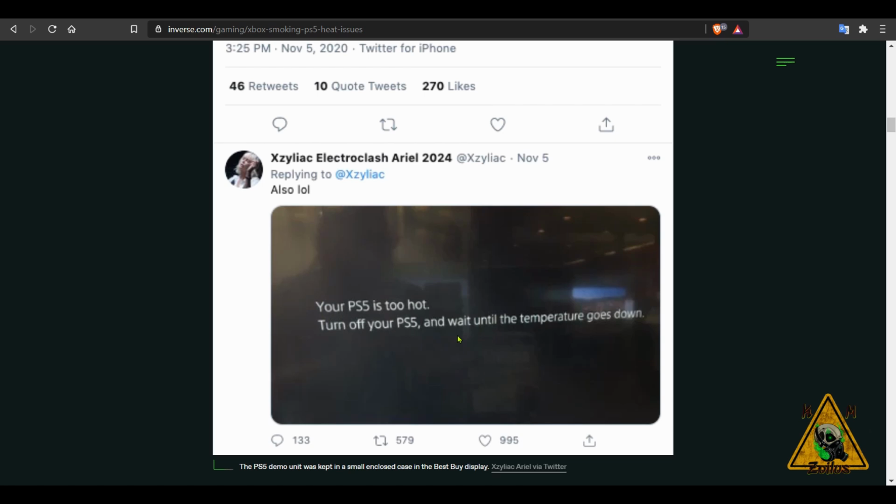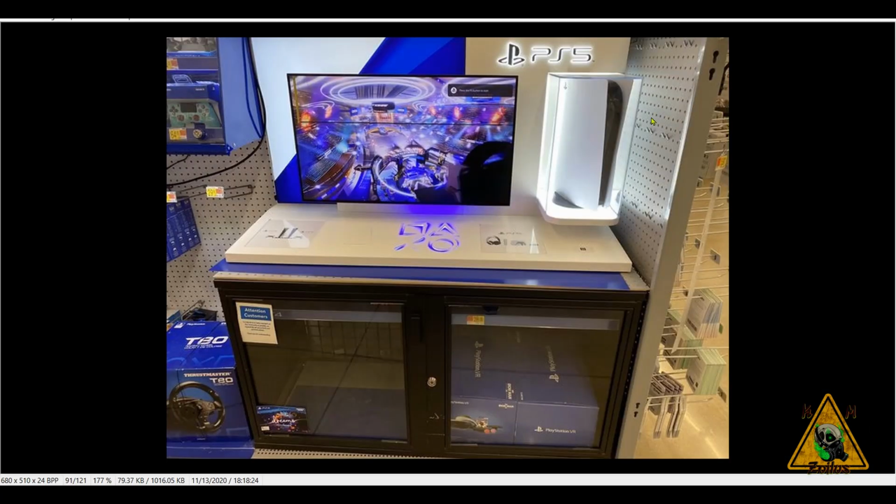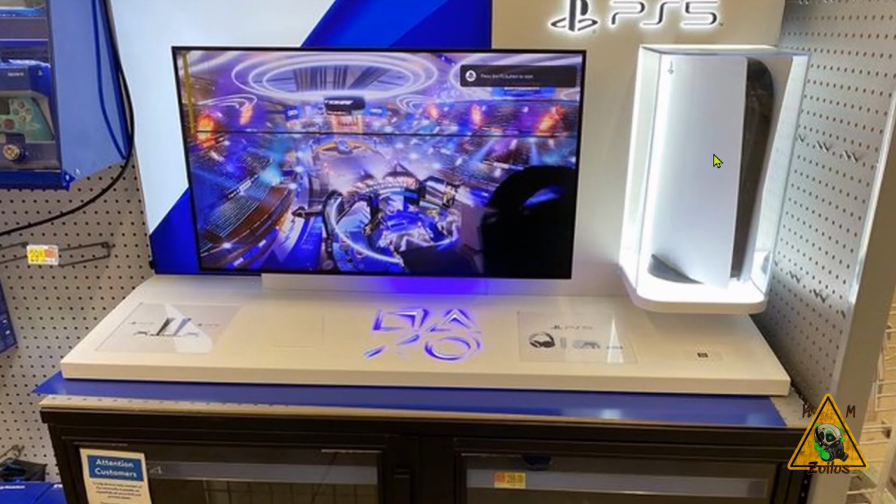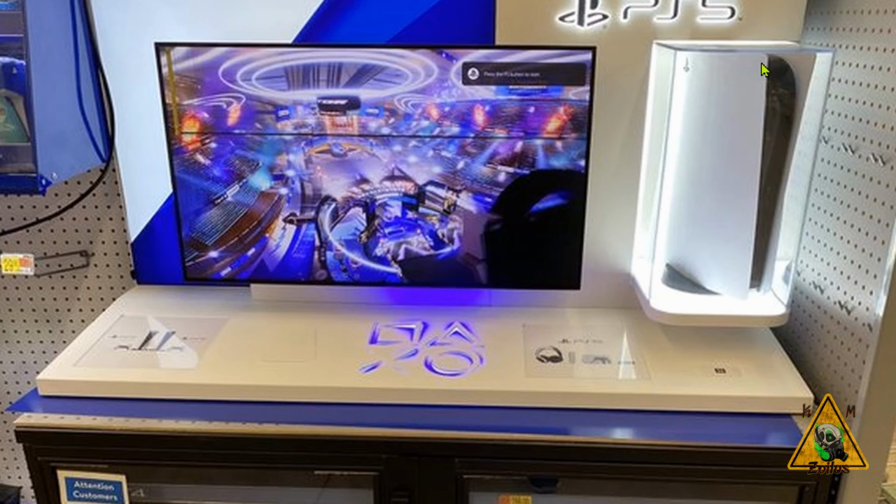Well, it turns out that that kiosk is like this, or this may actually be the one. The reason why it was kicking up the message is because the PS5 is in this tiny little box. And if you notice, this box has no air going into it whatsoever. There's no opening in the front. There's no openings on the sides. There's no opening on the bottom, none on top.